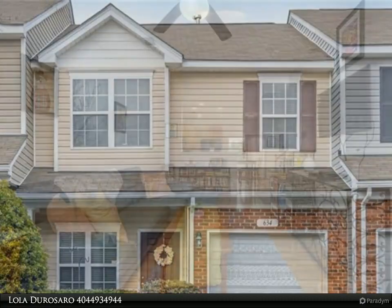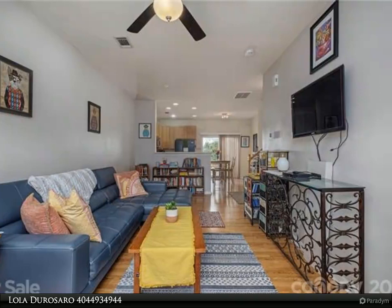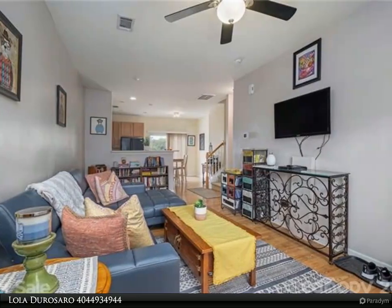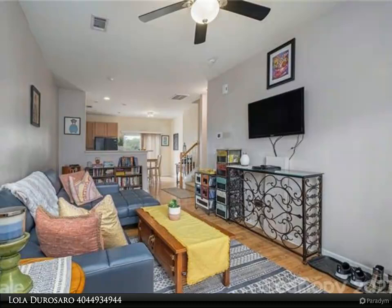Fantastic Fort Mill location. Wonderful 2-bedroom, 2.5 bath townhome with a 1-car garage, in award-winning Fort Mill schools. Very well maintained and ready for a new owner. Enjoy the large open floor plan and kitchen.